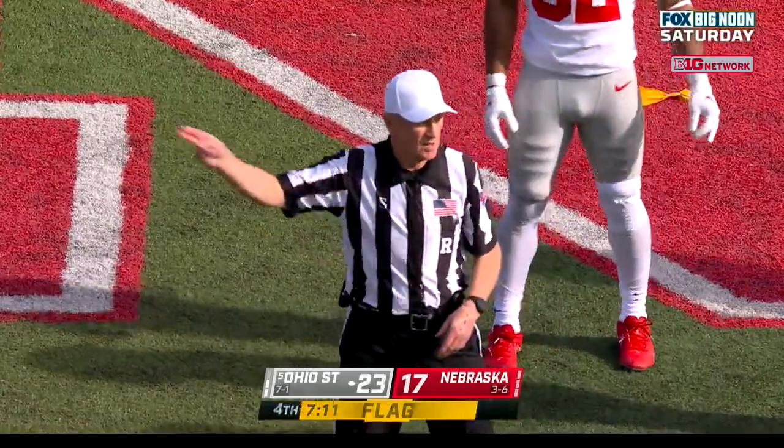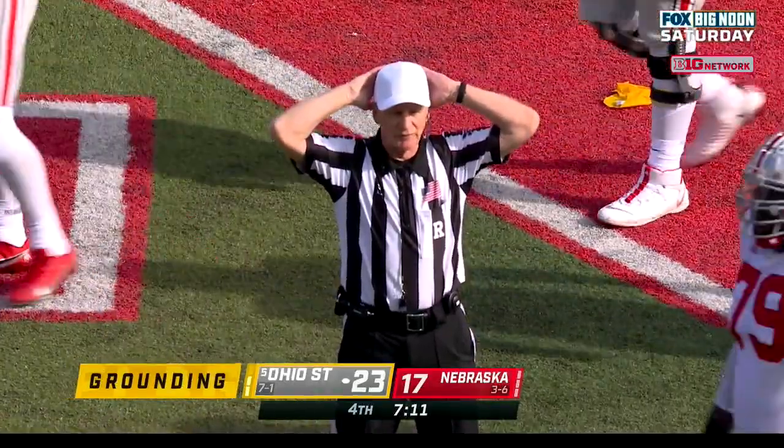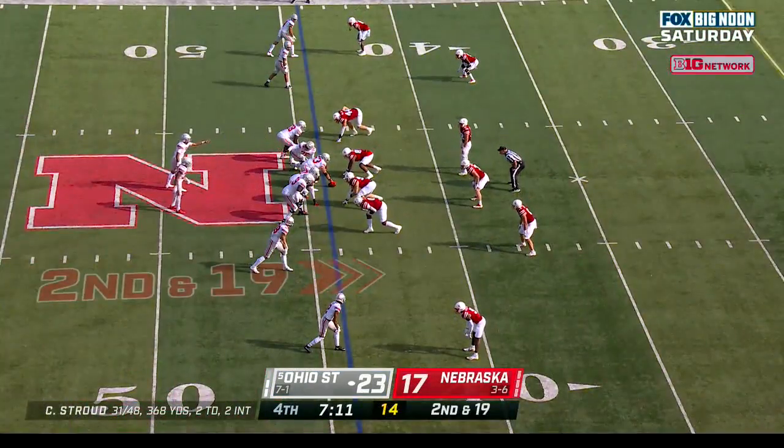Intentional grounding. Offense, number 7. Penalties for loss of down at the spot of the foul. 2nd down. 2nd down and 19 at the 44.